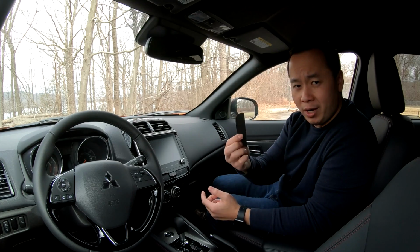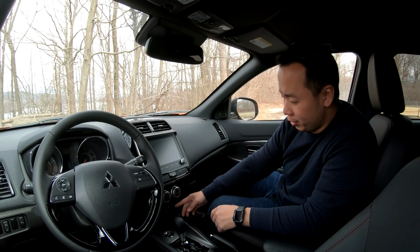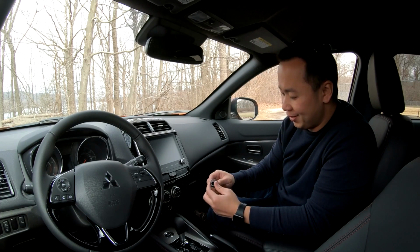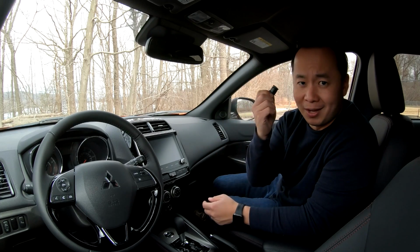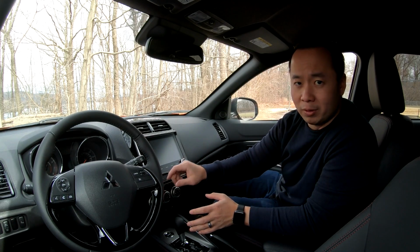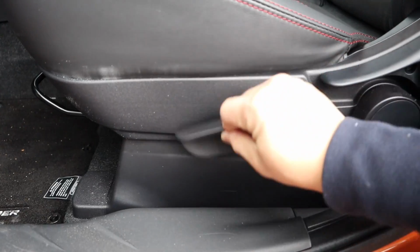So again, just weird things like this. There's also this 12-volt plug, which is reminiscent of the old cigarette lighter, but this is just a plastic piece. Again, something that you're going to lose immediately. And the steering column also has the old slot where you could put a key in, except that it's been plugged away.